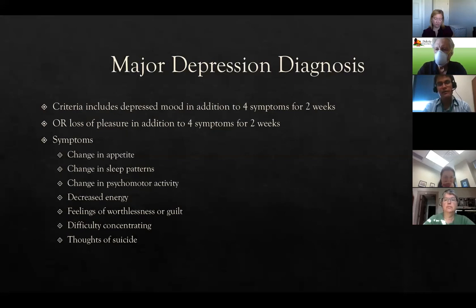But I think a loss of pleasure is something that you might see more often in a demented or a geriatric population as opposed to just a depressed mood. Though you do often see depressed mood as well. And so I'm not saying that you only look for loss of pleasure, but those 2 things are the 2 things that really kind of help clue you in that maybe there's an underlying depression.